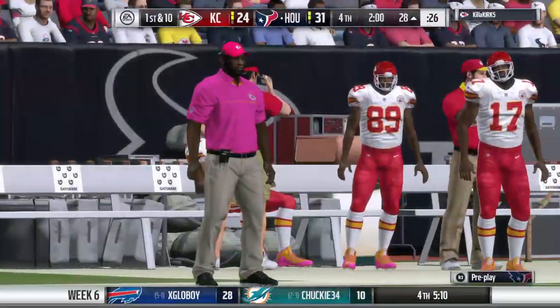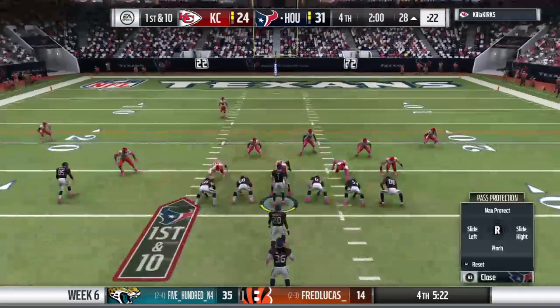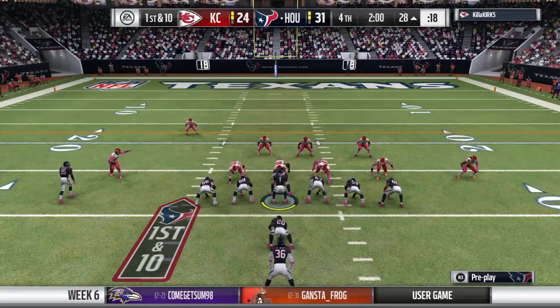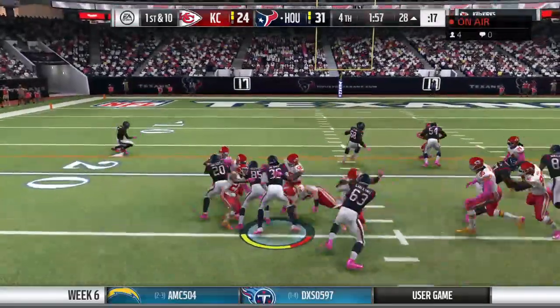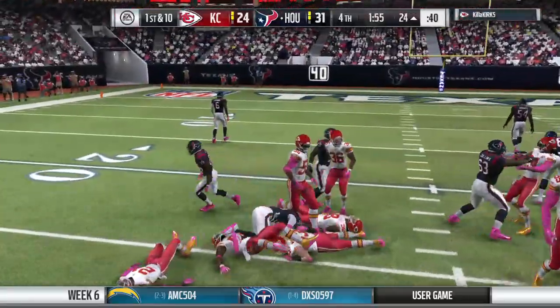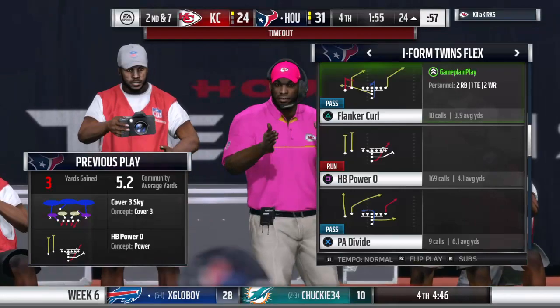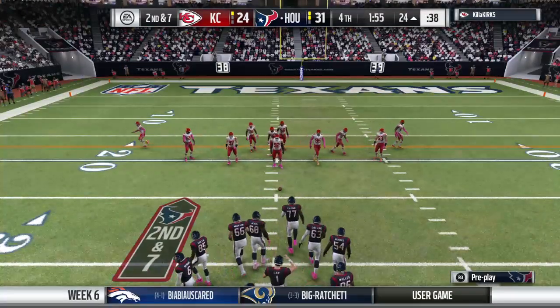So here we go, 1st and 10 now. They come out here in the eye. And some changes here as the D-line separates some. Now a handoff to Henry. And not much of a hole there as he gets it. And the Chiefs are going to signal for and be granted another timeout. That'll leave them with just 1 remaining in this fourth quarter of play.